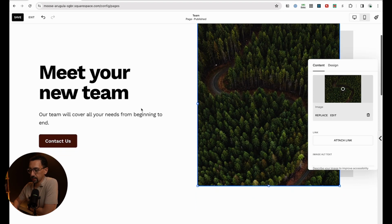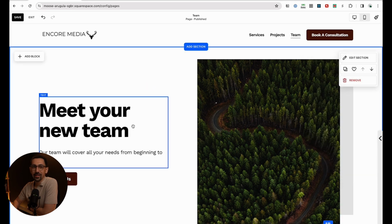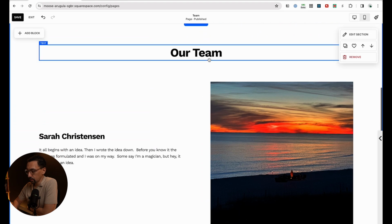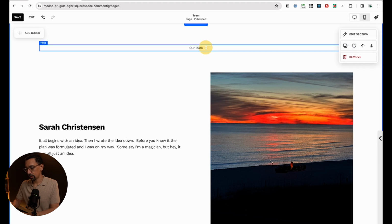And so here you can see meet your team. When I land here, what do I see first text-wise? Meet your team. Meet your new team. And so it really helps you take action and know what to do and go from there. Like the last page, we had this tiny little header with a line.